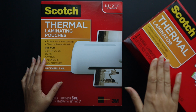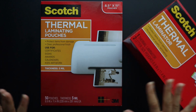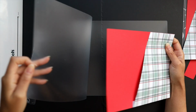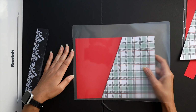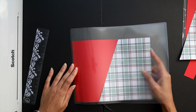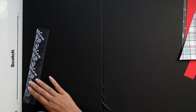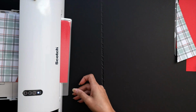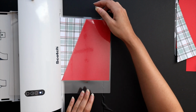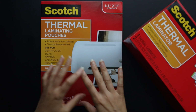Under 30 bucks. I think I got this one at Target, and it was not on sale, so under 30 bucks and not on sale is a pretty good deal for a machine like this. It does 3mm and 5mm thickness sheets, and so I also got these laminating pouches in 5mm. It was kind of important to get that because the 3mm is still pretty flimsy, almost like a sheet of paper. 5mm really beefs things up a little bit and makes it more like a cover stock thickness. That is what I would recommend if you are going to try to do a laminator.